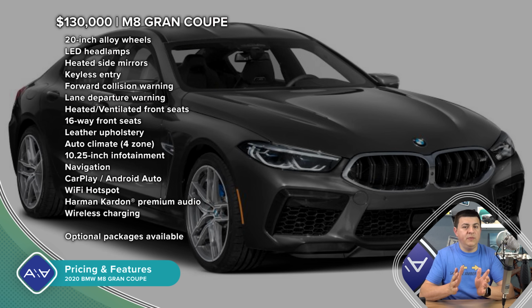$3,000. That could be one of the reasons that the 8 Series Gran Coupe appears to be outselling the 2-door and the convertible versions of the 8 Series, and that's why for 2021, the M8 Coupe and convertible seem to be taking a year off, but the M8 Gran Coupe will still be around. In terms of comparisons, that puts the 8 Series about $1,800 less than a BMW 740i, but a whopping $25,510 more than a BMW 540i.